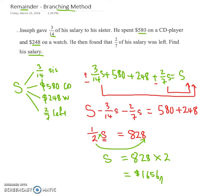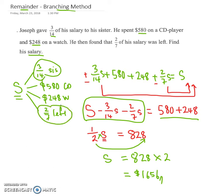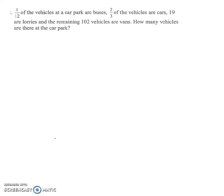So the key part of this question is actually this part. All right, you need to figure that this one is actually equal to this one. So if you look at this side of the branching diagram, you have one whole salary. You minus away the part that he gave his sister, and you minus away what he's left with. So you minus away these two parts, and then you realize that's left with this one. All right, so that's half of the salary equals to these two added up. That's 828. So let's take a look at another question.